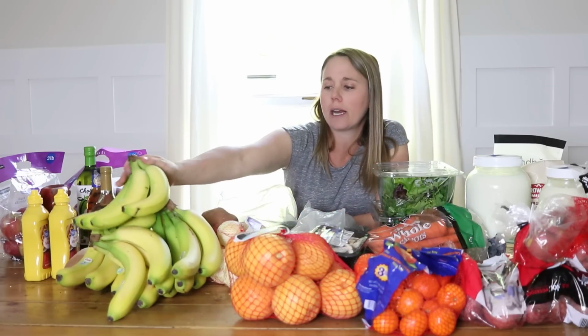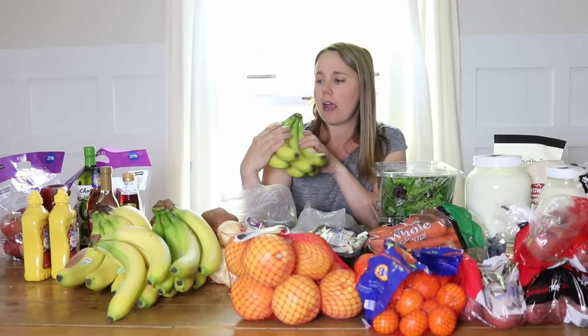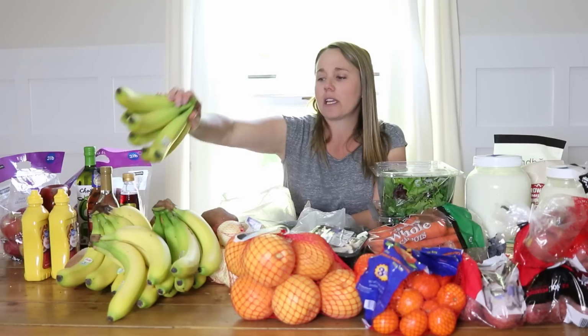I get a bunch of bananas because my baby likes to eat a banana every morning, sometimes even in the afternoon. Just anytime he wakes up, he reaches for a banana because he's hungry. Easy snacks for the kids. I wish I lived where I can grow bananas and avocados.